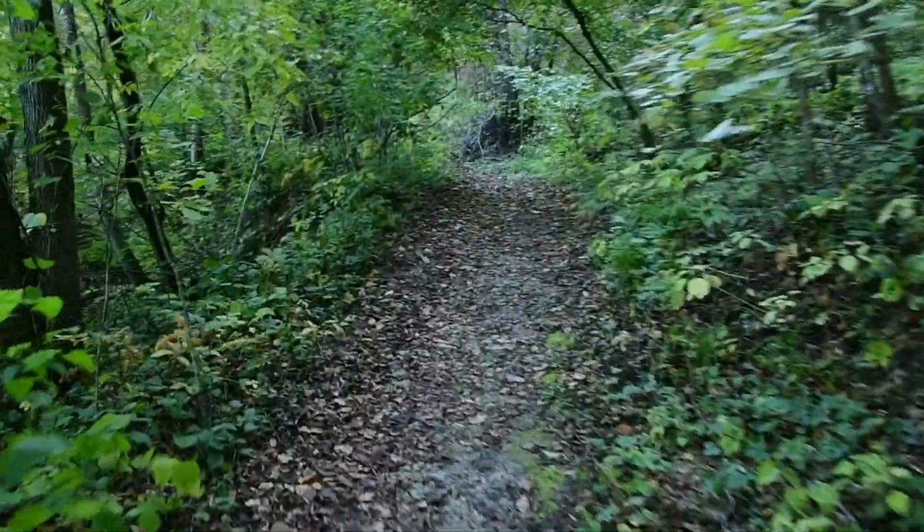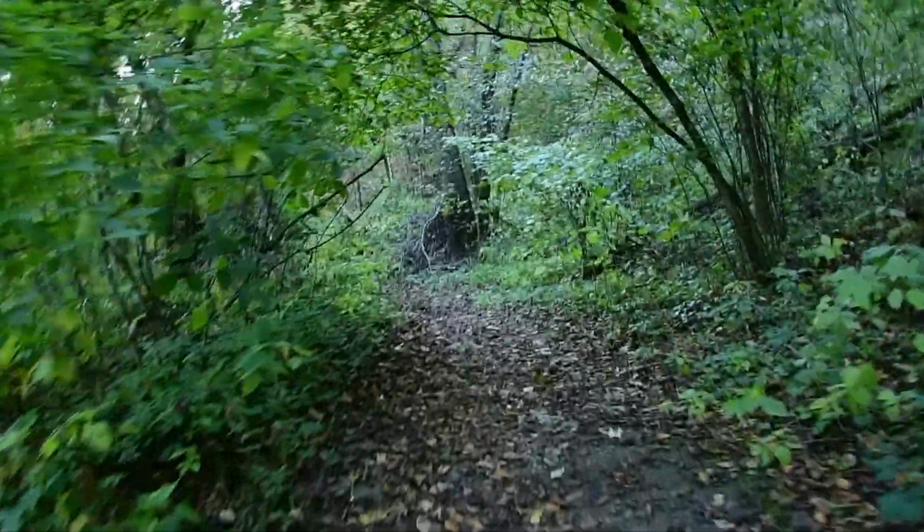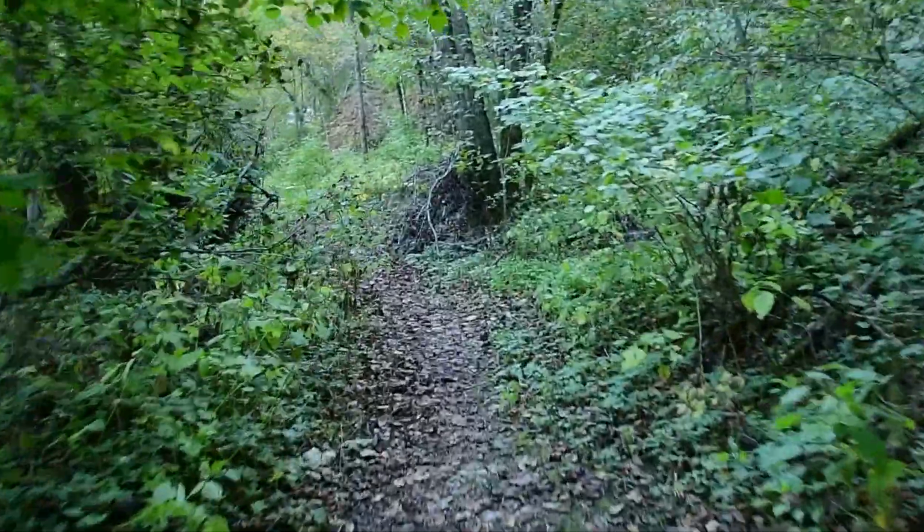You can see that this trail's not a smooth walk in the park. There's rocks, there's trees, but that's what makes it special.